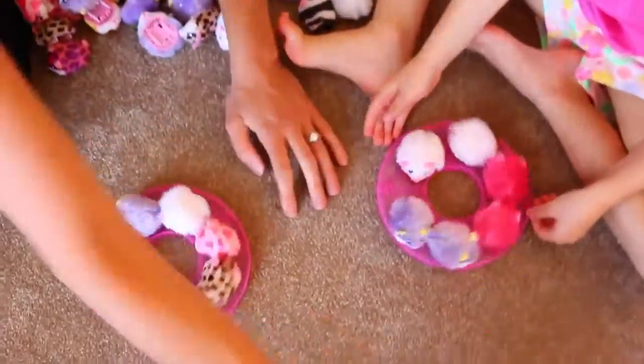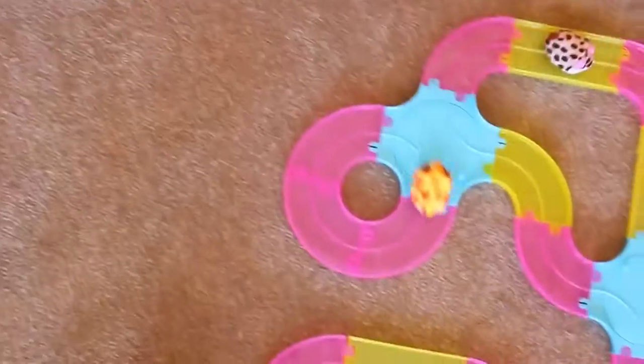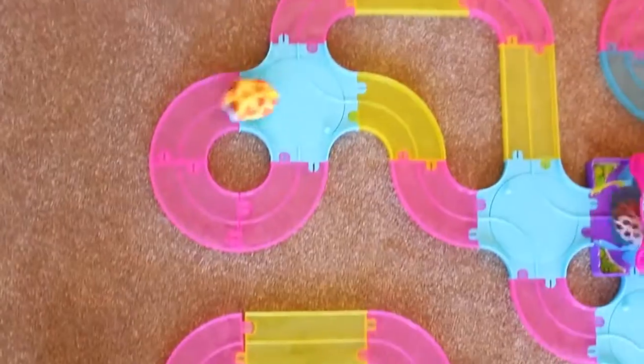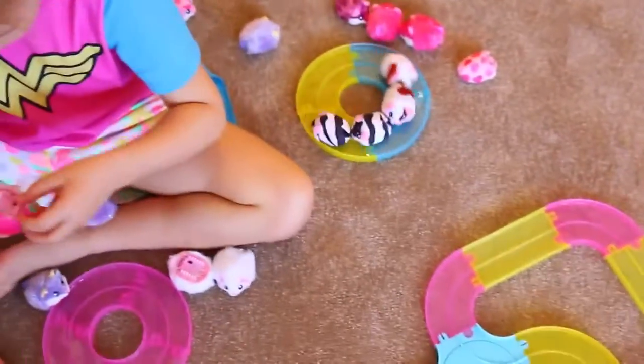Turn this one, and then look, it's got a circle right here. But one more. You can do more. And then this guy's just gonna go this way. He's like, I'm free, I'm free! Woo! All my hamsters are going to go right by Ava's hamsters, and it looks like Alex just has the skunk ones, oh, and then the cow ones. And then I'm gonna do the jaguar.